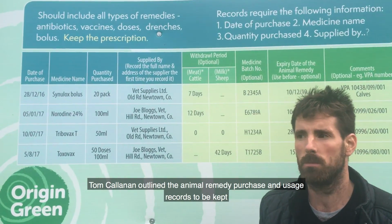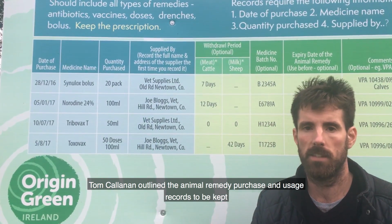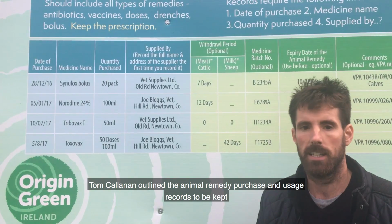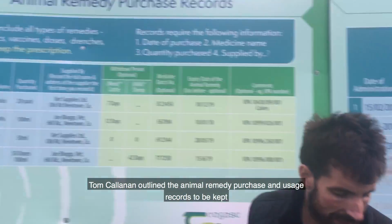But yeah, the most important thing, I suppose, when you get something, if you go to the co-op, if you go to the vet, if you get something, if you can just get a docket and leave it in a folder, you have it, it's easy to go back and make the record. So that's the purchases, next step, I suppose, is usage. Exactly, next step is the usage.